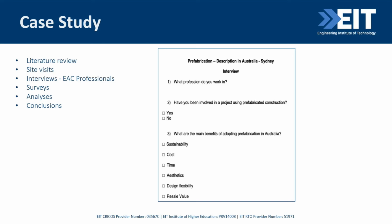In order to understand what's going on in Australia, we started with some interviews, to understand the limitations and barriers, and what we need to do. Get in contact with people in situ, right? Not only from the academia point of view, but people working in the industry.